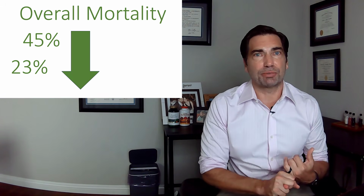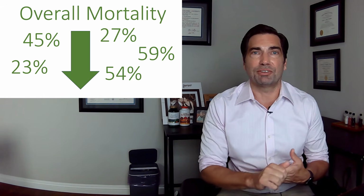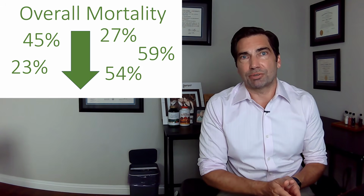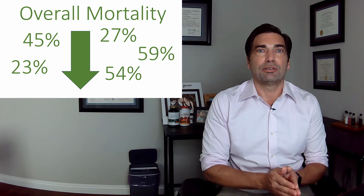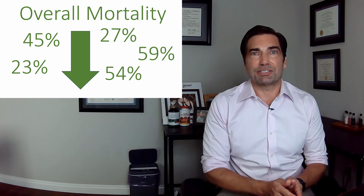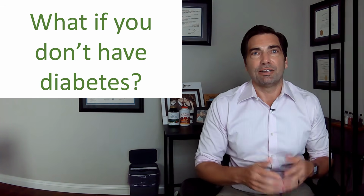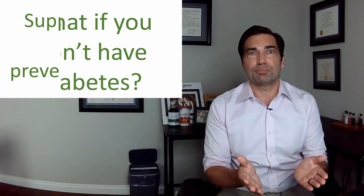Whether it's a 23% reduction in your risk of death from any cause, 27%, 59%, 54%, these numbers all show the impressive power of fiber to extend your natural lifespan. Really important stuff. And it's a supplement that we all have access to and probably already own a bottle somewhere in our closet. Now you might be looking at all this and saying, that's all great, but I don't have diabetes. What's in it for me?